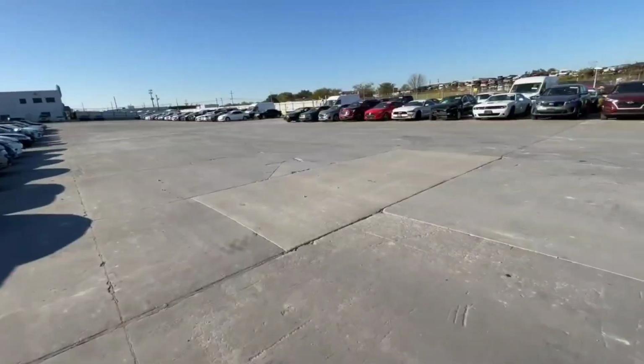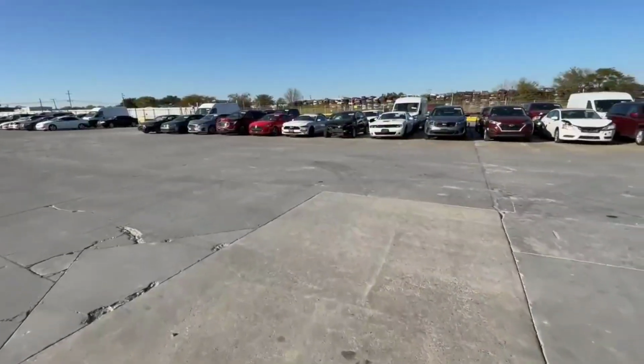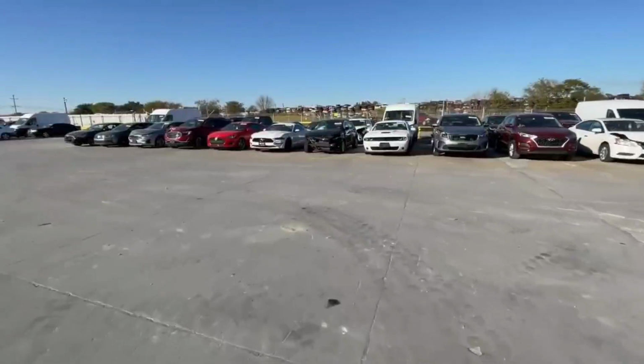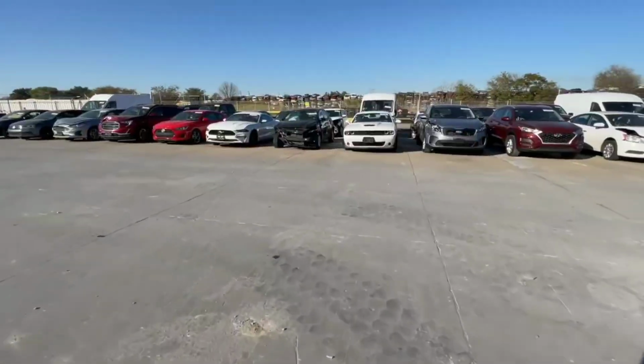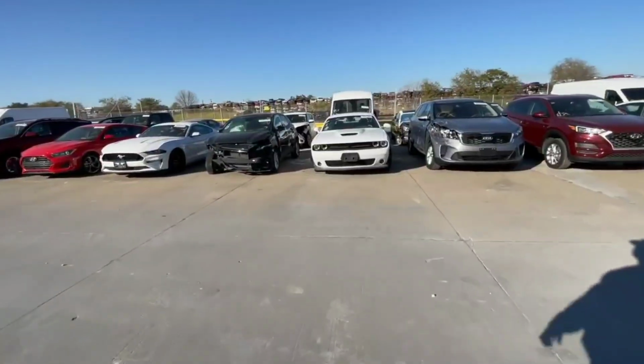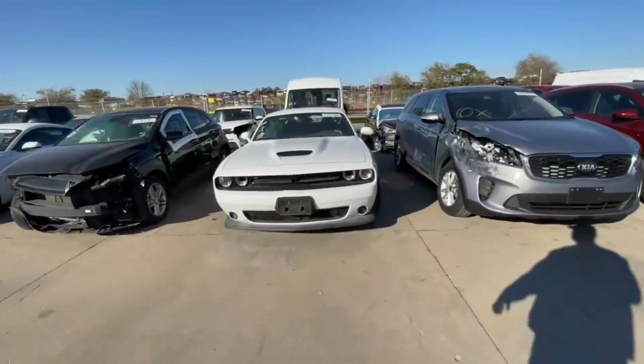Yep, we got another Mustang over here. I see the tally. I see the Challenger over here. But is it an RT? It says RT. Wait a minute. We got a Challenger RT right here. What's going on with this guy?